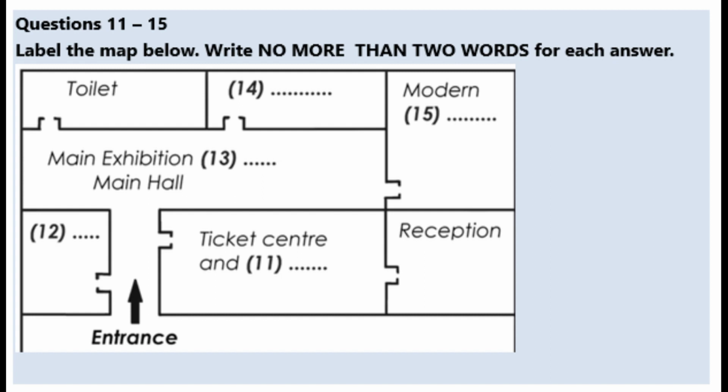Now turns to Part 2. Part 2. You will hear a tour guide talking to her tour group. First, you will have time to look at questions 11 to 15. Now listen carefully and answer questions 11 to 15.